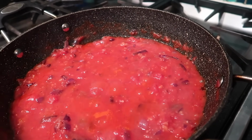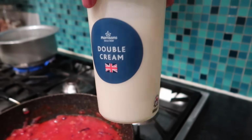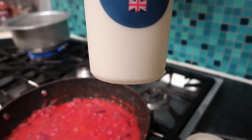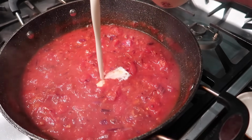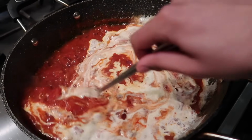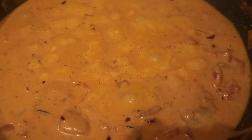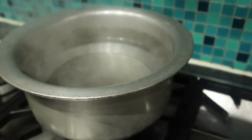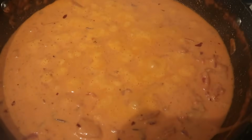Once I've added the spices, I'm going to add some double cream. Not all of this, don't worry, but a good majority of it, not gonna lie. This is not a healthy dish at all. So that's what the sauce looks like right now. I'm actually gonna turn the heat off because I put the water on too late, so I'm waiting for it to bubble, and then I'm gonna put the prawns in here.